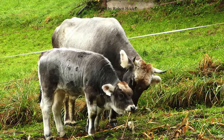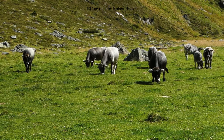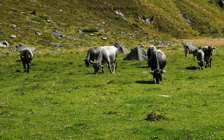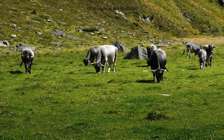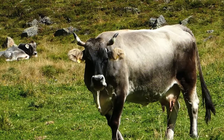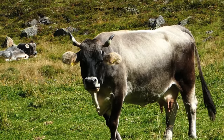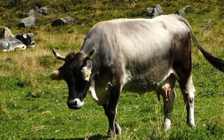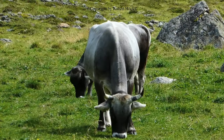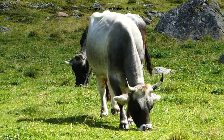The Tyrolean Grey cattle, also known as Graufi, is one of the oldest European cattle breeds you can find. It is a traditionally dual-purpose cattle in Austria, Switzerland and northern Italy. Tyrolean Greys are perfect for grazing at higher elevations in the mountains. They are small, healthy and sure-footed and known for their good milk quality.